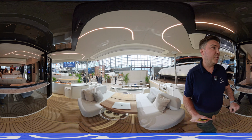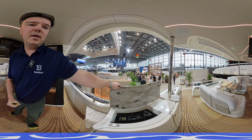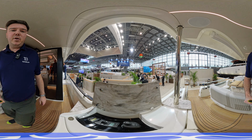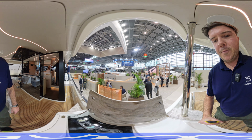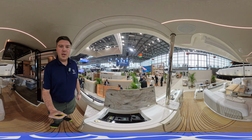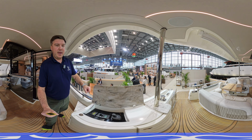And on this side, another option on the starboard side, the IPS joystick. So you've got a docking station down here with a bow thruster, meaning if you're mooring stern to in the med, you've got a great view aft. You can really clearly sight the end of the bathing platform.